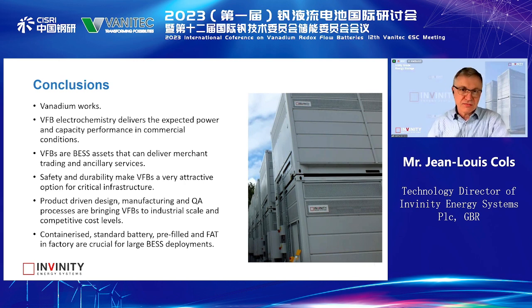We're not in prototype anymore. We're not in the lab, of course. We left the lab a long time ago, but not that long ago, actually. We're not in prototype. We're not in field prototype. We are there at industrial scale. That's where we're entering now.